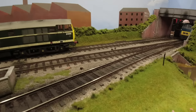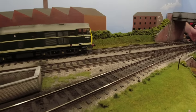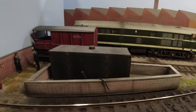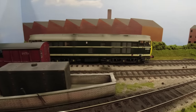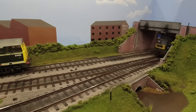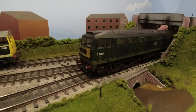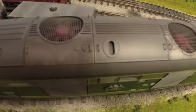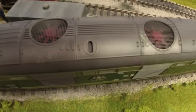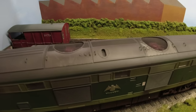Fab, that, isn't it? Seen the flowers there? Yeah. Diesel storage by the look of it. Nicely painted. Wow. It is, yeah. Lovely. That's good, that. Oh, look. They are fantastic looking things. And the fans through the grills on top there. Amazing, aren't they? Some work, some don't. You can switch them on and off. You can actually see them moving. Yeah. Right.